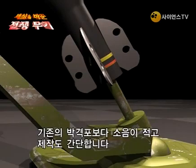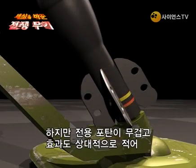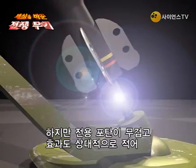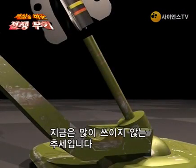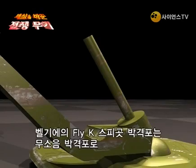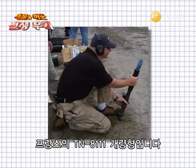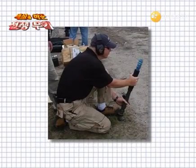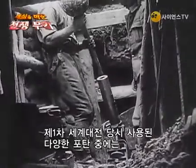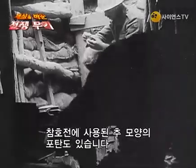These are generally quieter to operate than a standard mortar and simpler to manufacture. However, the specialized spigot mortar ammunition is heavier and slightly less effective. Currently, they are not in favor in most arsenals. One example of the silent mortar is the Belgian FLY-K spigot, since adopted by the French as the TN-8111. Other types and shapes of projectiles were used, including these plum puddings from the trenches of World War I.